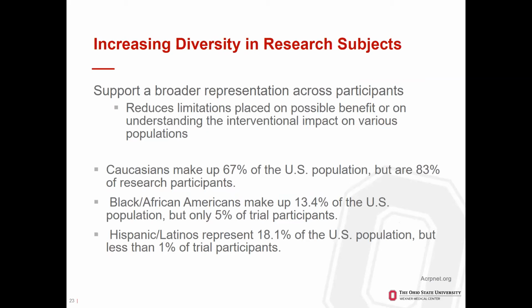And then another important goal is for the task force to help support a broader representation of minorities across research patients. This reduces possible limitations based on benefit and an understanding of researchers on the interventional impact on various populations. So by not including the genetic risk factors and public health concerns of less represented groups, it brings about the question, how well are treatments really improving the health of all?